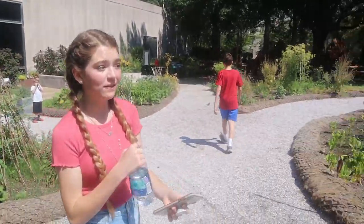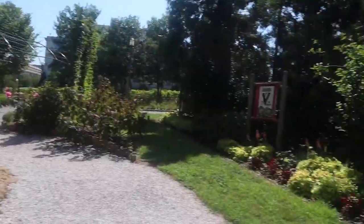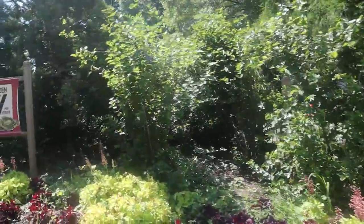Let's do it. What better place to take photos than in a garden? Gardens are the best. The Victory Garden. I literally learned about Victory Gardens in my history class. Yeah, we had to grow one as one of our assignments. And look, here we are, Victory Garden.